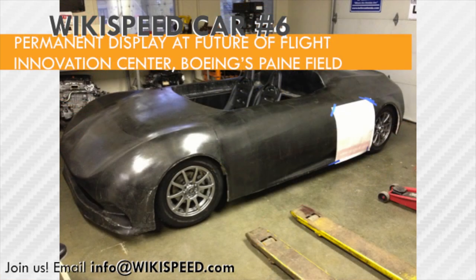Car number six goes into the Future of Flight Innovation Center. It's a museum at Boeing's Paine Field next to the cockpit of the Airbus A380 and the Trent Rolls-Royce jet engine. They have an exhibit for the WIKISPEED 100 mile per gallon car. That gets delivered this Saturday. That car is having its decals put on.